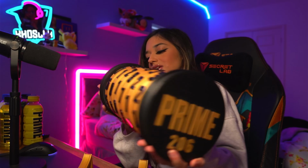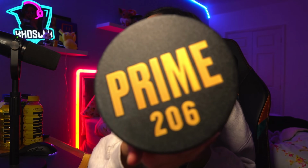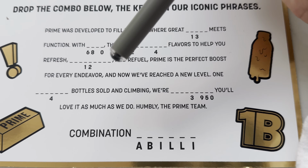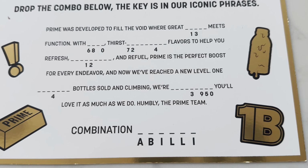I don't know what that means. Is that a clue on what the code is or something? I literally have no idea. Off the back of my head, I reckon that one is obviously 1 billion. So I'll write 1 billion there.